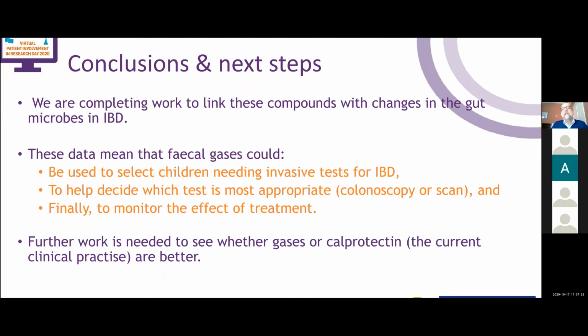I think ultimately we'll want to have a look at the bowel, take a biopsy of the bowel to be really sure that what we have is inflammatory bowel disease. But instead of getting 40% of children wrong, over-diagnosing them, over-investigating them, we can do better than that by using these new tools. And it gives us another way of monitoring therapy. So we think there's a role for gas analysis, and we need to do more work in the future to compare the relative roles of gas analysis versus the Calprotectin. And we're doing that as we speak with these new devices which are being generated and could be rolled out in the future to a hospital near you.